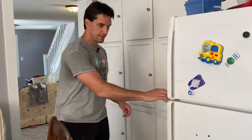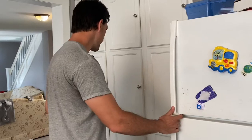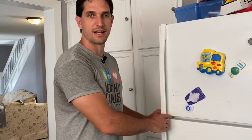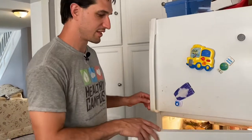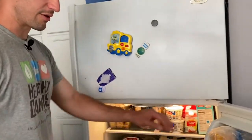Okay guys, so let's go ahead and start here in the kitchen. We're gonna take a look at the fridge, the pantry, and again, I don't really know what we're gonna find. We're gonna take a look and see what we got. Okay, so let's go ahead and start with the door.